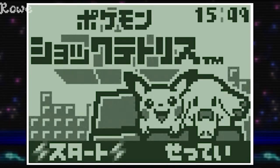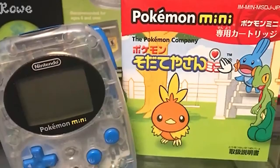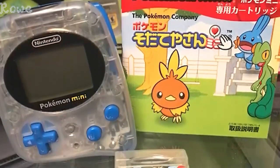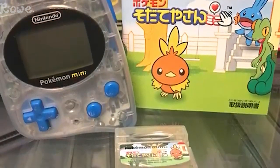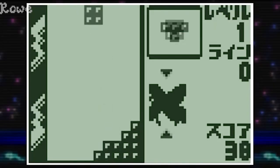But maybe you want to play Tetris on a more premium LCD system. Well, allow me to introduce Pokemon Tetris for the Pokemon Mini. Yes, this does in fact exist. This console played very, very basic games on a really tiny screen and was made to cash in on the Tamagotchi craze of the time. But hey, having a simple game like Tetris on the Pokemon Mini wasn't too bad of an idea.